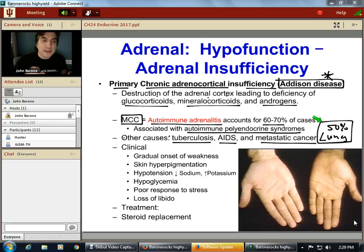The same way signet ring cell of the stomach goes to a woman's ovary. Remember, signet ring of the stomach goes to the ovary. That's called Krukenberg tumor. Well, lung cancer loves the adrenals. It's got tropism for it.